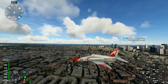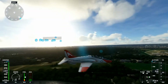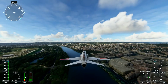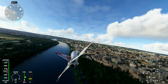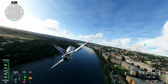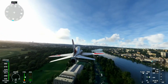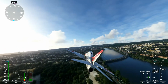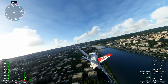Grand Arche de la Défense. Trocadero there. We shall see more of it as we follow the river round. So this is right now heading towards the southern side of Paris. Oh, lovely cars. Nice modelling there.